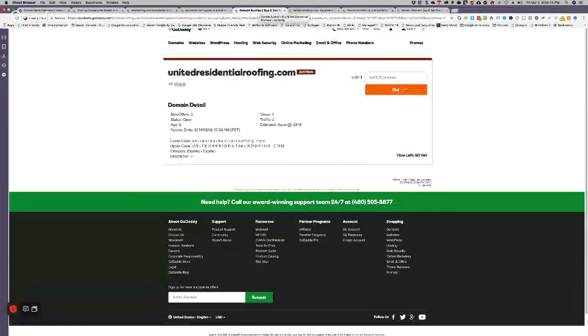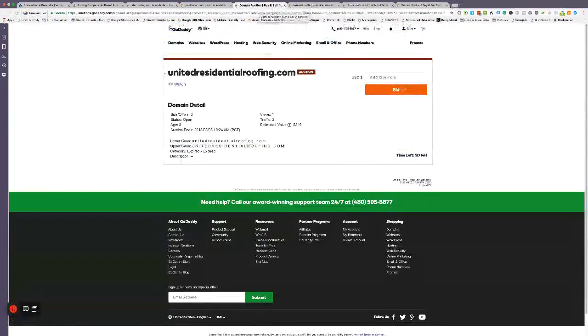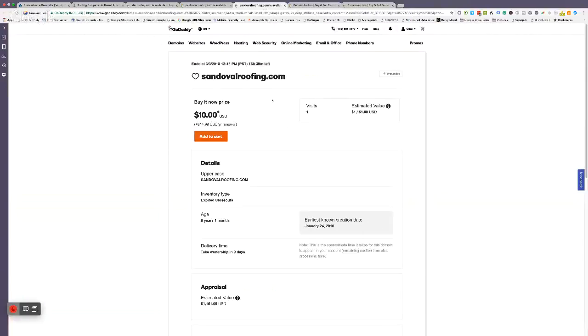We're gonna go to United Residential Roofing. This is another good one to look at. Bid is only $12, 5 days left. Not really interested in auctions right now. Ends at 3/3, 16 hours left.